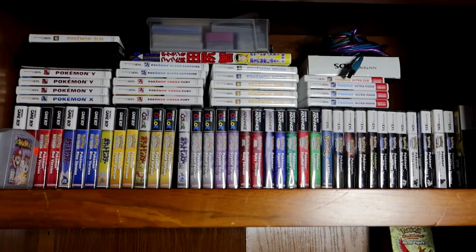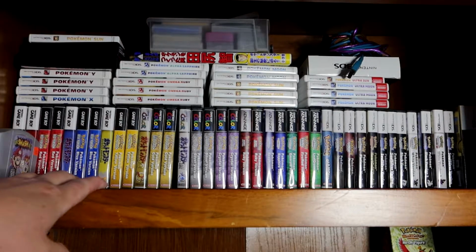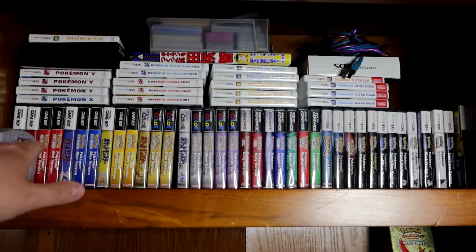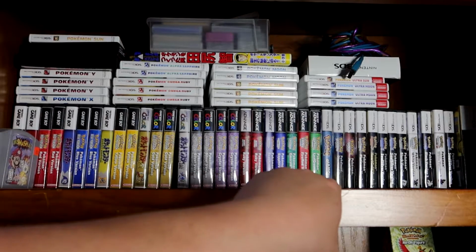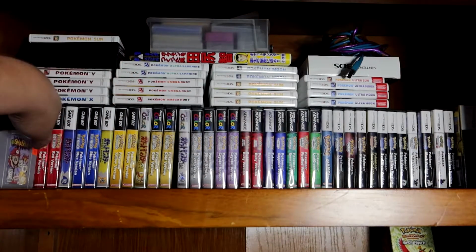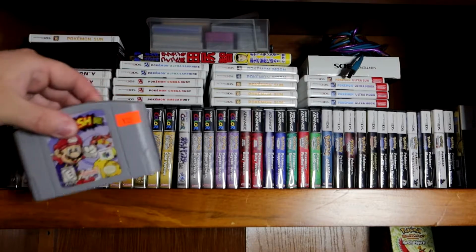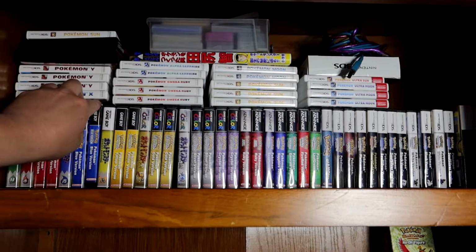Alright, so now proceeding inward, I actually have custom cases for everything up until before they made DS cases. What these are, are custom DS-styled cases for everything from Pokemon Green all the way up to Pokemon Leaf Green. So I'm going to get these out of the way. It's just Smash because technically Pikachu's in it, so I have it for that reason. But if we take a look at one of these real quick, I'm just going to pull Pokemon Blue.